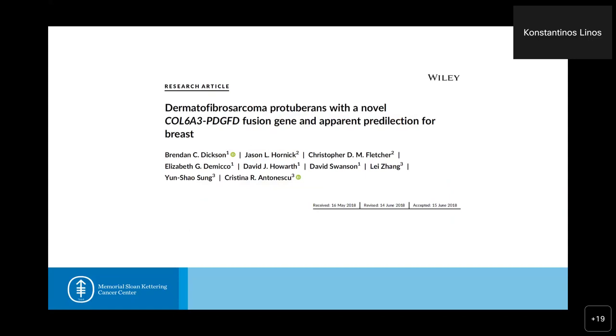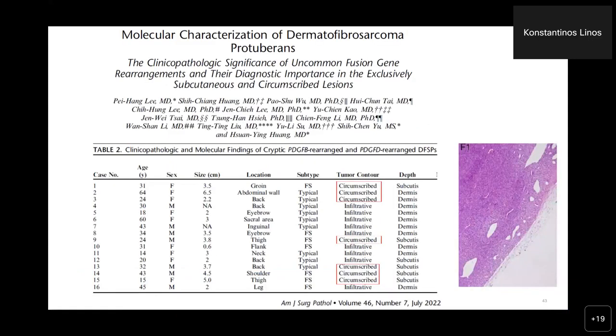But if you have a difficult case where you need molecular testing to prove that you're dealing with a DFSP, and it's in the breast or the chest, and you cannot prove it because you can't find your PDGFB fusion, it's negative with FISH, think about a PDGFD-fused dermatofibrosarcoma protuberans.